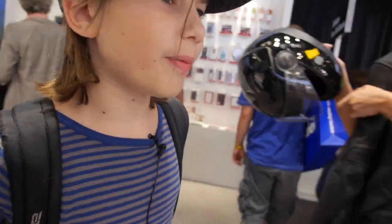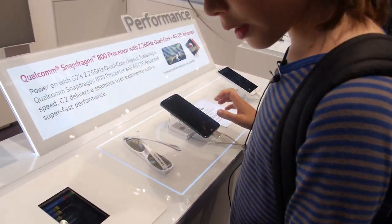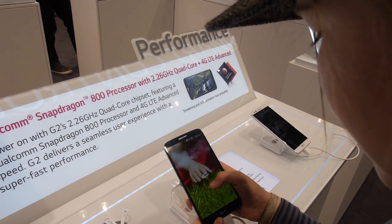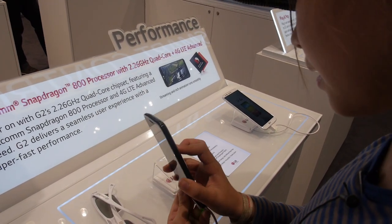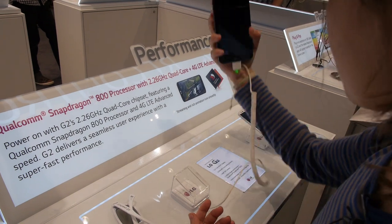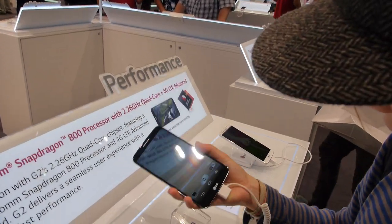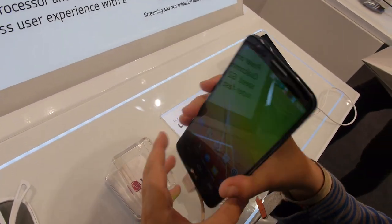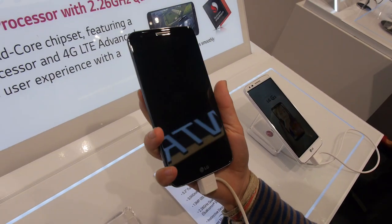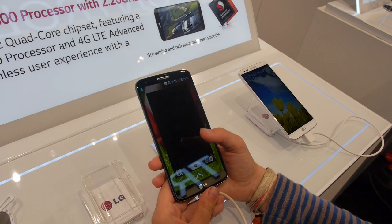Okay, here we go with some G2 stuff. We're going to use this one because the other won't turn on. Okay, now it works, and I can trigger access to different stuff just by pressing the back button, and I go to the camera directly and can just take pictures like that. That's kind of cool, I guess. There are no buttons on the sides. It's all on the back, which is kind of innovative, I guess.